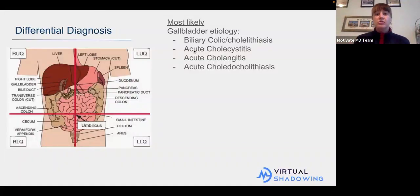Alternatively, you can have acute cholecystitis, which is when that stone gets lodged in your cystic duct. I'm going to show you a diagram of the cystic duct later on. So that's when it gets stuck and can't get out. That's a little bit different from cholangitis. Cholangitis can be caused by gallstones, but not always. Basically it's just inflammation of your biliary tree, which is what carries bile down from your liver and gallbladder into your intestines. So that's just a fancy name for that being inflamed, right?